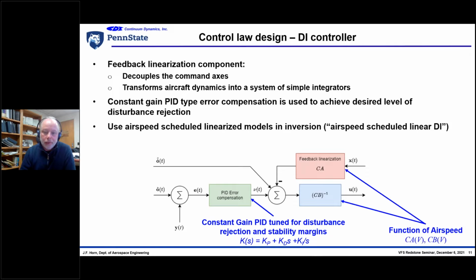And then the inverse model could be as simple as just airspeed scheduled linear matrices, right? So you have your system matrix and a control matrix, as well as an output matrix, which converts states to controlled variables for each of the control axes of your controller.